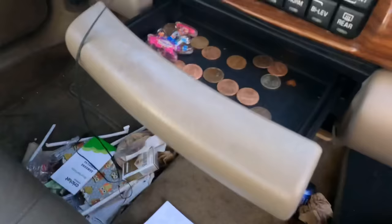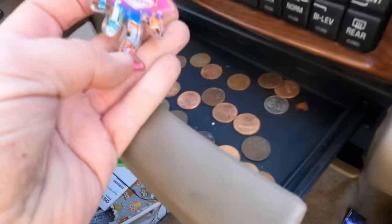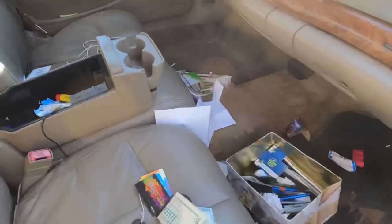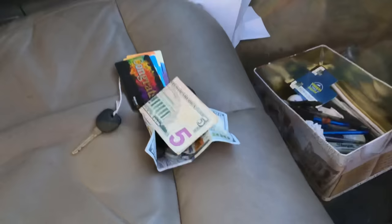So cool. What do we got here? A palm tree from Las Vegas? Maybe they like to gamble. They weren't very good with money, that's for sure. They left this car clear full. I found about 40, I think it was 43 or 44 cents in there. So not a lot of money, but still.